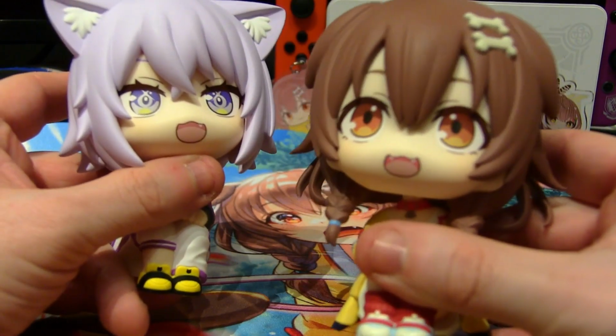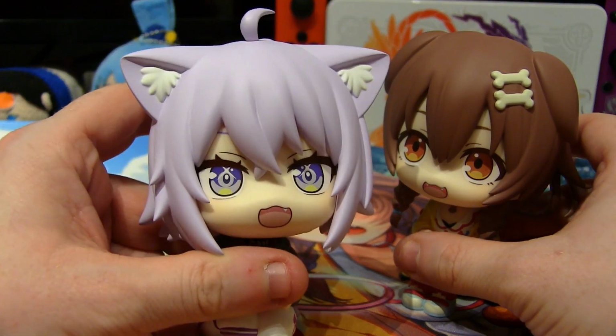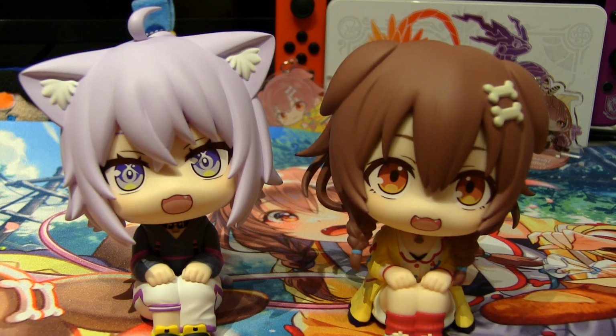Except these ones, rather than a blank stare, want fingers or onigiri. I feel like I'm going to be murdered by cuteness. Absolutely adorable.